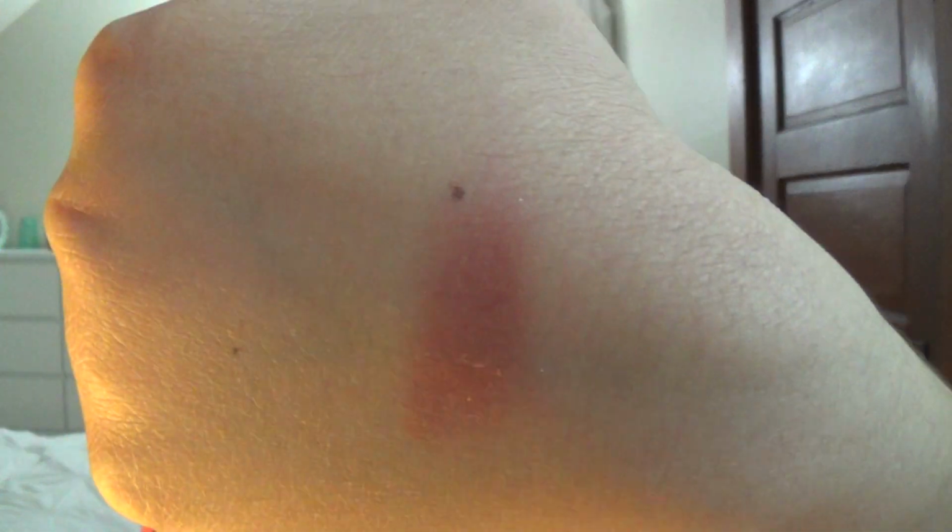It's super creamy, just like the eyeshadows. The quality of Lorac products are hands down some of the best that I've ever come across, whether it be high-end or drugstore. They're just super creamy, and they're not powdery at all, and not chalky at all whatsoever. So I'm really excited to be using this.